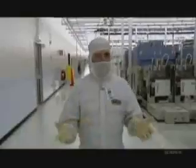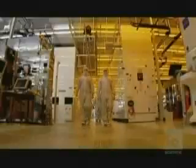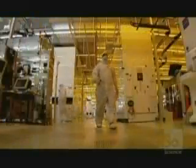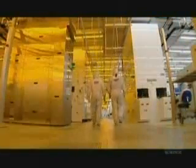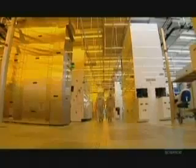As few as one particle landing on a critical area can kill a chip. To give you an idea how clean this room is, walking alone produces 5 million particles every minute. So to avoid contamination from the inadvertently dusty staff, front opening unified pods, or FOUPs, transport packets of wafers through the intricate process of component construction.